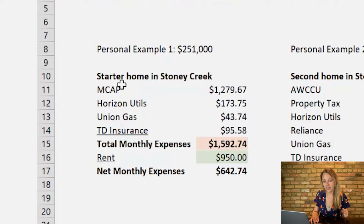So in this particular case, for this first property, I got a mortgage with a company called MCAP, and it's a B lender. The mortgage that they gave me, including both mortgages, was $1,279.67 per month. Then the hydro costs were with Horizon Utilities, and those monthly costs were $173.75 per month. Then there was also Union Gas going to the house, and that monthly expense was $43.74.